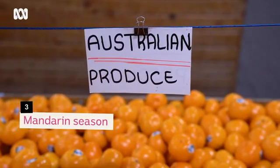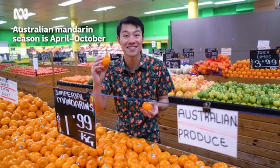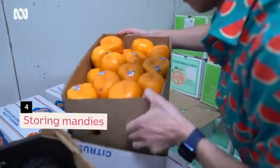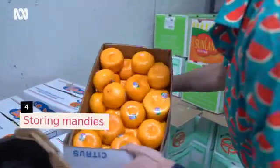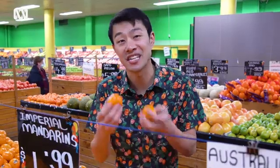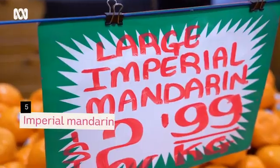So the best time to eat an Australian mandarin is in May, because that's the peak of the Queensland season, where the majority of the Australian mandarins are grown. The best way to store a mandarin is to just keep it in the fridge. They last about a week, not as long as an orange, and that's because the skin is much thinner and it's more permeable, so it will dehydrate much more if you keep it for any longer than about a week.